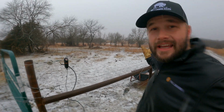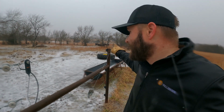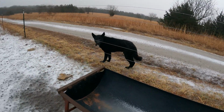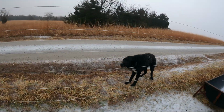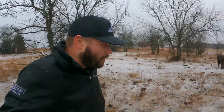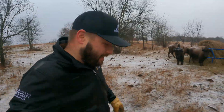And this fence is in good shape. And as you can see, the bison are on that side there. So we're looking good. What do you think there, Wolf? No, stay out. I wish you guys could see my camera. It is one giant ice ball. Surprised it's staying running.